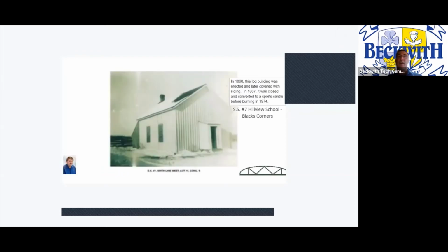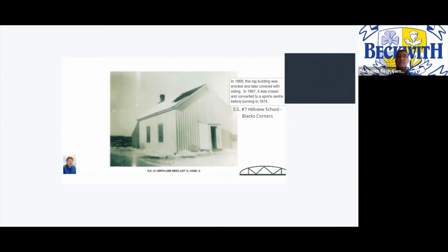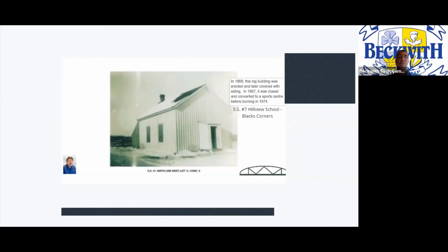And our next one is in Black's Corners, the number 7 Hillview School. And in 1868, this log building was erected and then later covered with siding. I know it doesn't look like log, but it is. And in 1967, it was closed and then converted into a sports center before it actually burned in 1974. And where are we headed next, Richard?